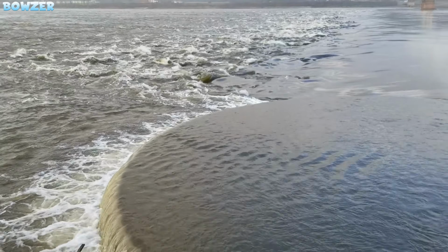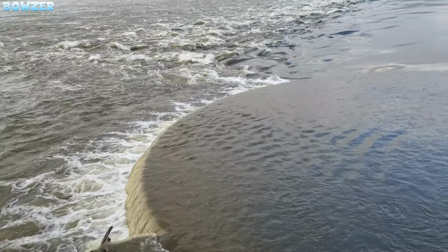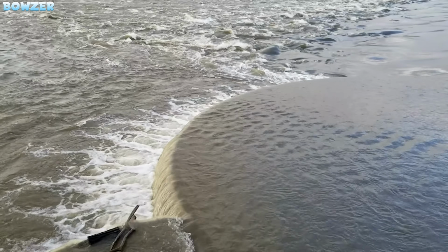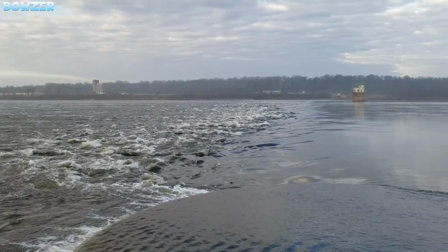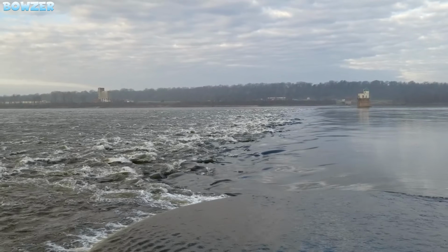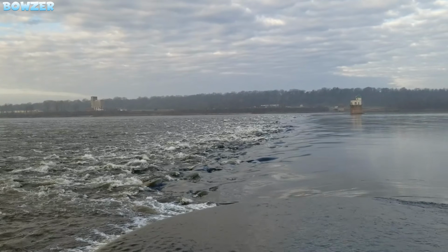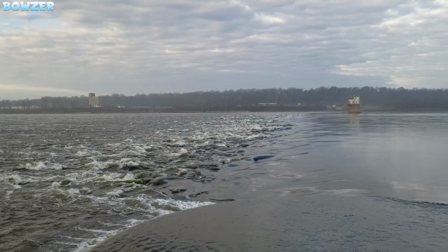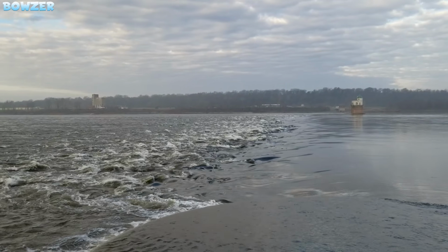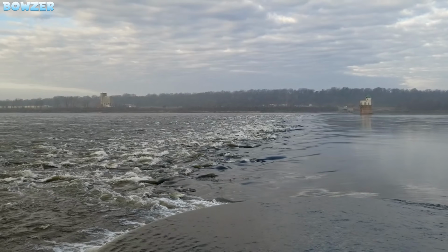The river came up a little bit. We've had a little bit of rain over the last few days, but yeah, this is kind of crazy. So much power. Just listen to it. Mississippi River rapids flowing over the Chain of Rocks.